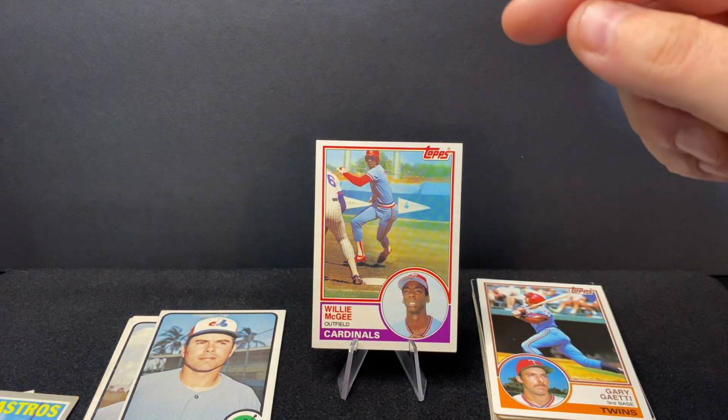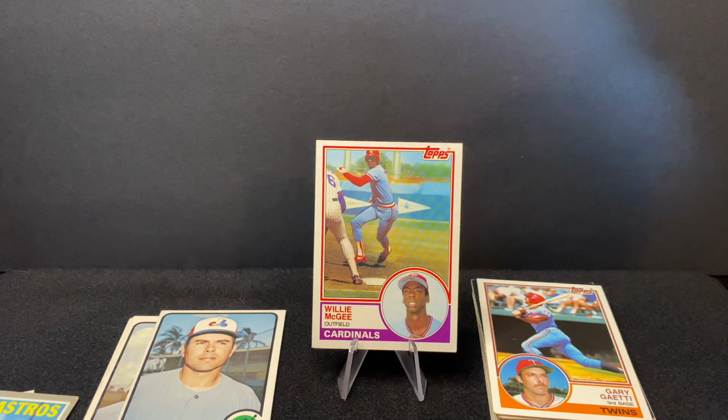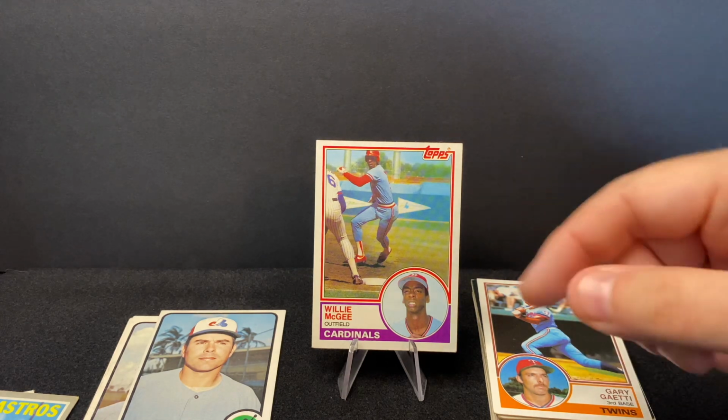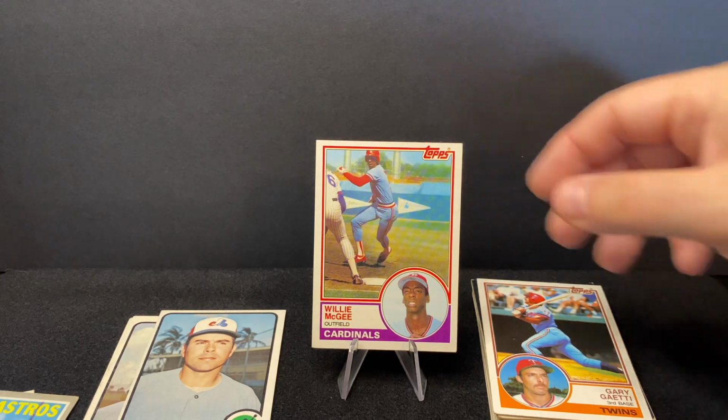He went on to have a long, distinguished career, played with the A's. He played with the Red Sox briefly, but I think he's best remembered for his years as an outfielder with the St. Louis Cardinals, especially early on in his career. He was more or less a five-tool guy. He could do pretty much everything out there. So this is a good one. It's a good find in a mystery pack.